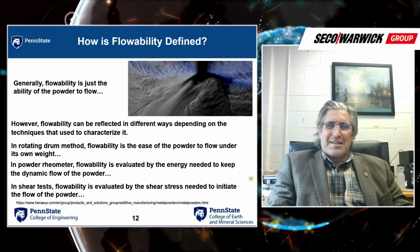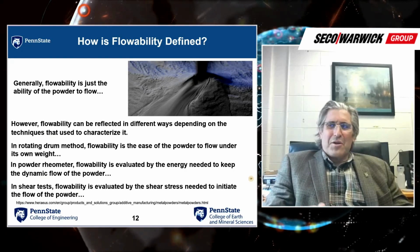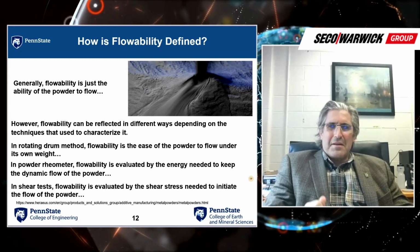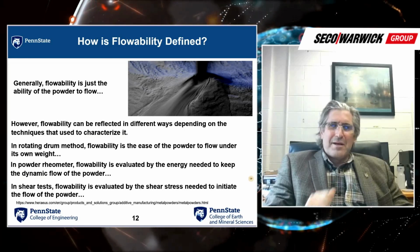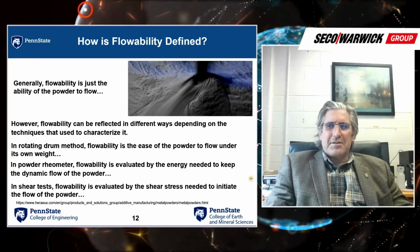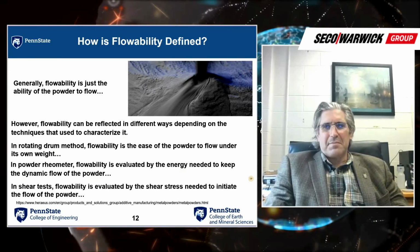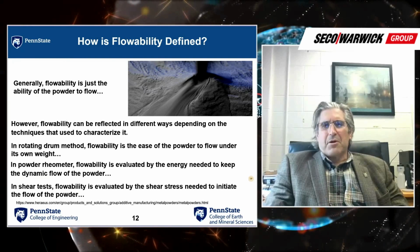It's very similar. As I said, I have a welding and joining background. It's like asking a welder what weldability means. You ask 10 different welding researchers, you will probably get 10 different definitions of weldability. You're going to get the same thing in powders as far as what flowability means. And it really depends on the process.